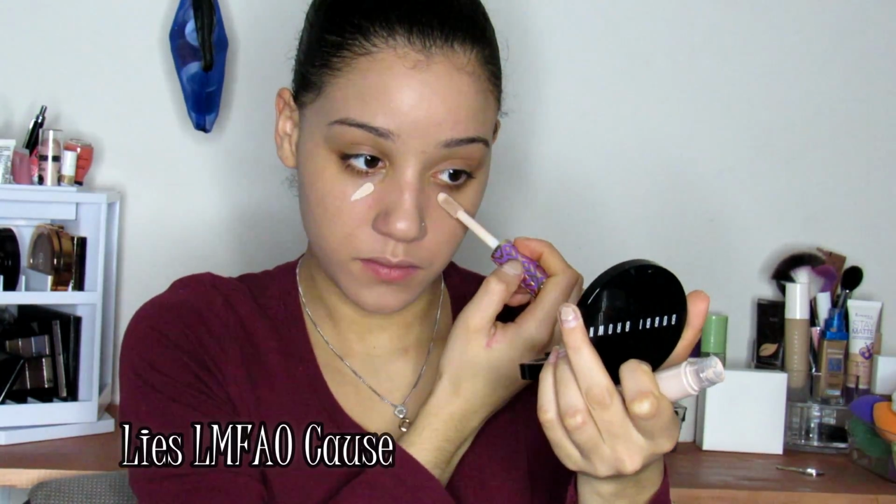So now I'm just using my Tarte Shape Tape. I feel like the shade isn't my shade. Kind of brings out my dark circles more. I'm still debating on this, that's why I keep using it.